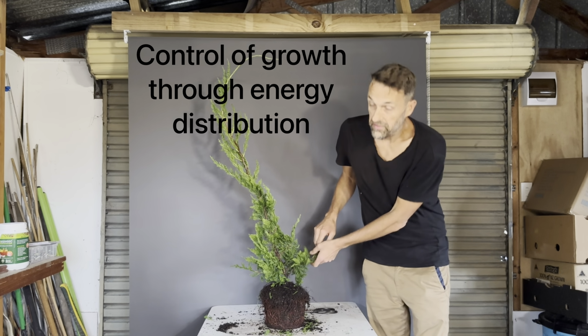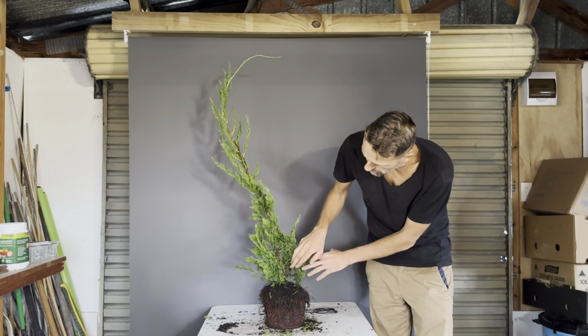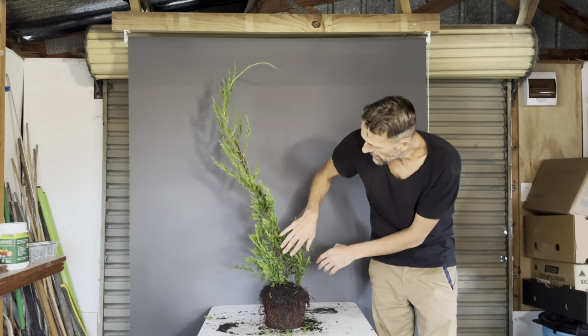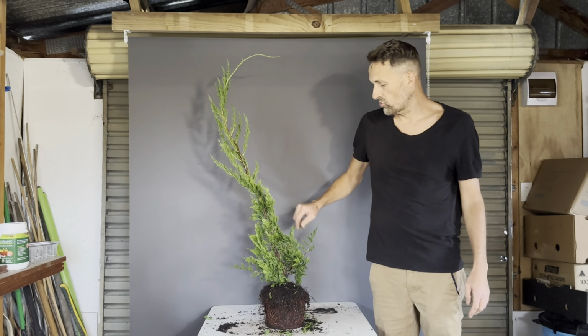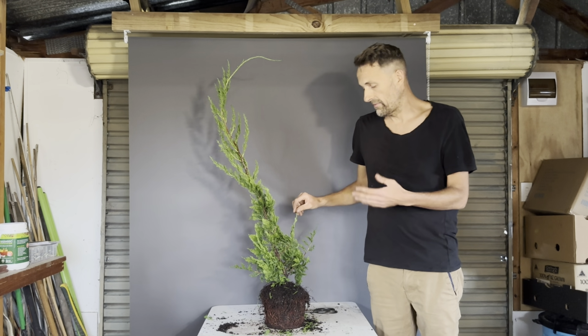Next thing is another one of those really important points, which is you try to make the tree have the thickest branches at the bottom of the tree, and then as it goes higher towards the top of the tree, the branches get thinner.